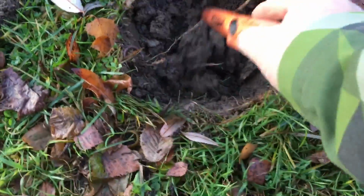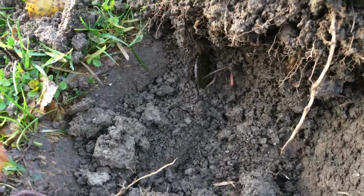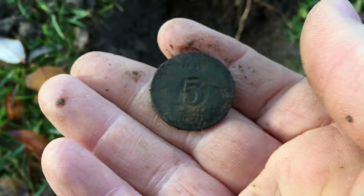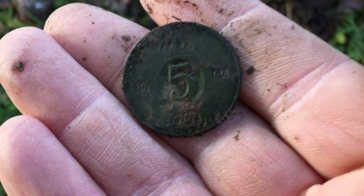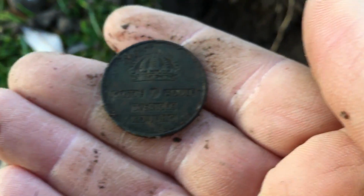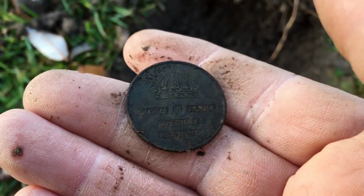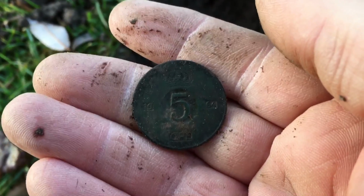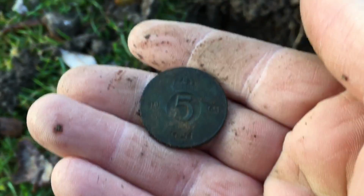So, let's see. What do we have here? Oh! My first coin. That's a 5 euro. From 1964. Value 0. But still, it's a coin.